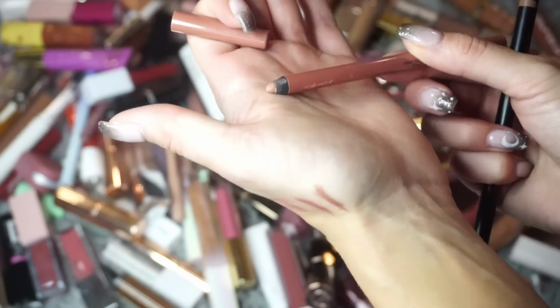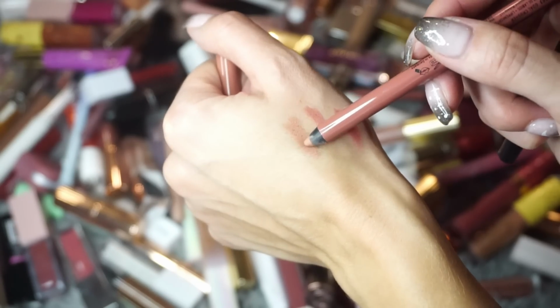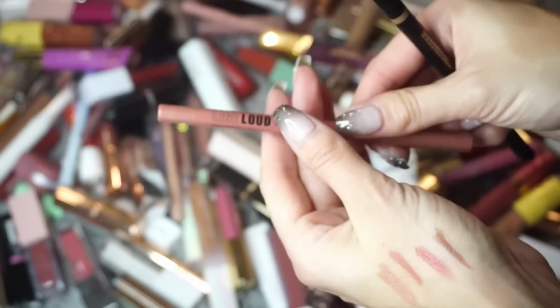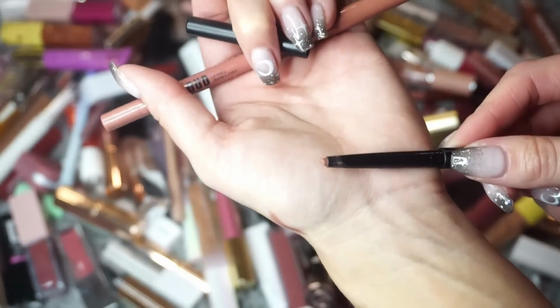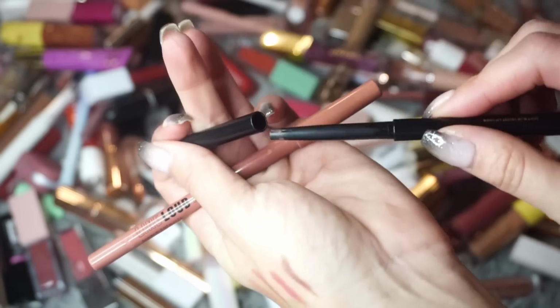One from NYX in Gold Crusher is unfortunately too light for me. Bought this one just a couple months ago from Ulta Beauty and I instantly was like, ugh. And I meant to grab another one and I never did, but I'm going to declutter that. Shade-wise, it doesn't work out for me. And then the M Cosmetics in Kitten, this was fine. Again, it was one of those that it just didn't necessarily blow me away. So I'm going to declutter both these.